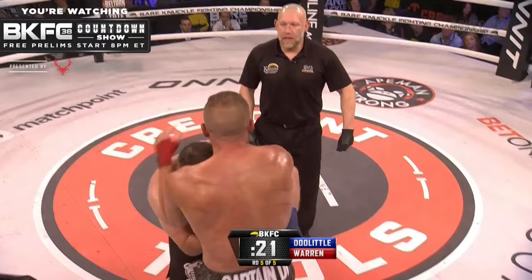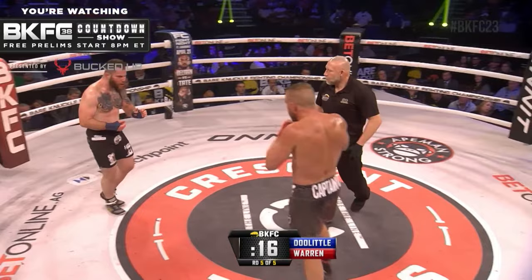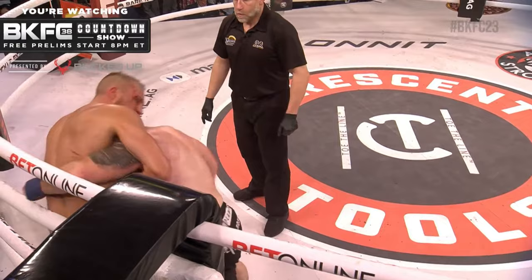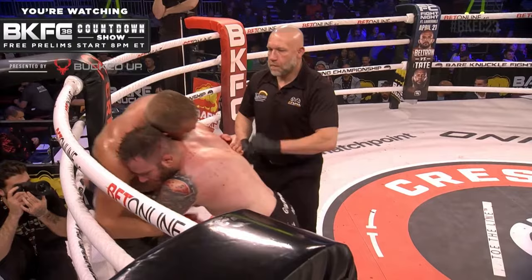20 seconds remaining in our co-main. This last 20 seconds could decide it, Sean. Whoever can land the biggest punch right after. Right hand. Oh, that left uppercut just missed from Warren. Threw that hard. Good slip from Doolittle. Back into the clinch. Both fighters continuing to throw. Short right hand, the bell. The end of our co-main event.